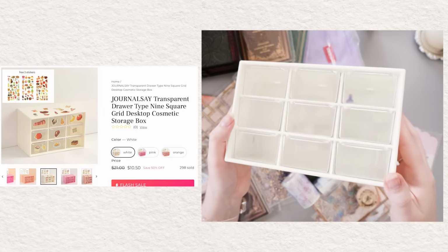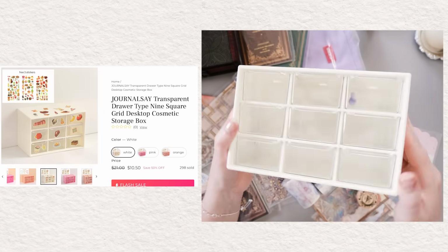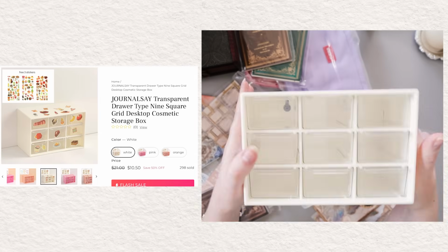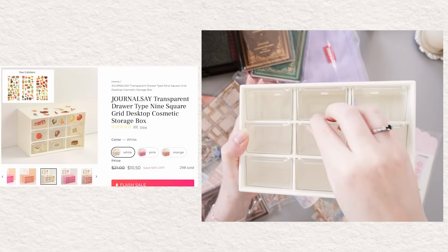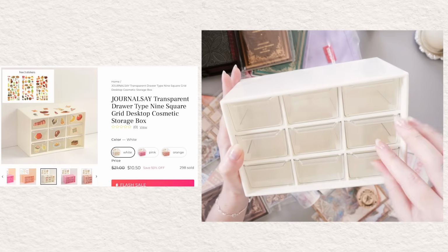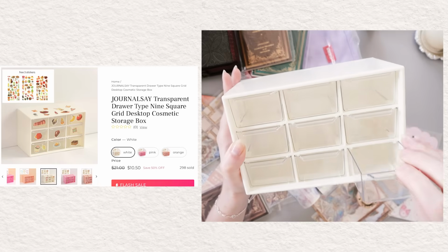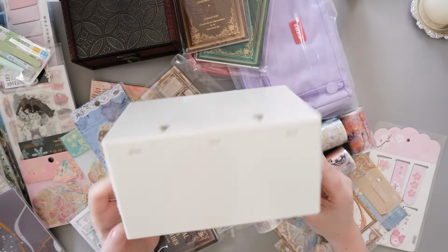Similarly, we have this set of transparent drawers, which are very cute. These come in a few different colors. I've gone for the white, which is actually kind of more of a creamy color, but very, very cute. It's got these little drawers that come all the way out. They're quite deep. I've seen people use these for sticker storage, especially people who create their own stickers. I'm not currently doing that, but I thought it could be a cool way to store, again, washi tapes or stickers or other kinds of ephemera.